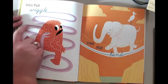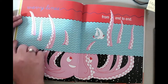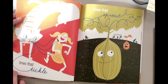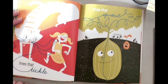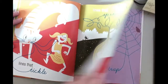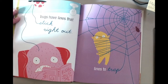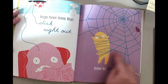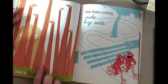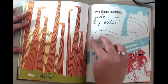Lines that wiggle, lines that bend, wavy lines from end to end. Lines that tickle, lines that sprout. Bugs have lines that stick right out. Lines to trap, lines to hide. Two lines running side by side.